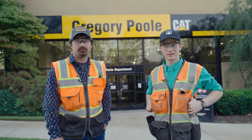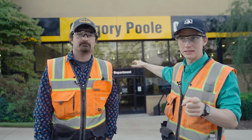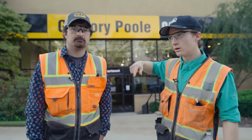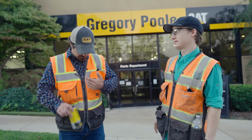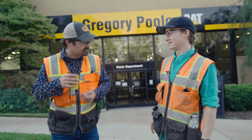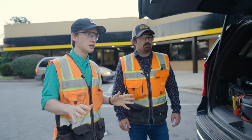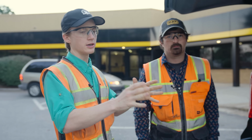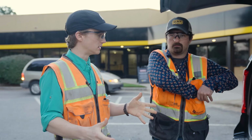Gregory Poole Cat. So we're gonna check out, this is their main branch. We're gonna check out their operations. We might talk to a technician, see what's going on in the shop. And then after, we're gonna go see how wood pellets are made. After we see what Gregory Poole does here at the shop, we're gonna go see a Gregory Poole customer and see how wood pellets are made.